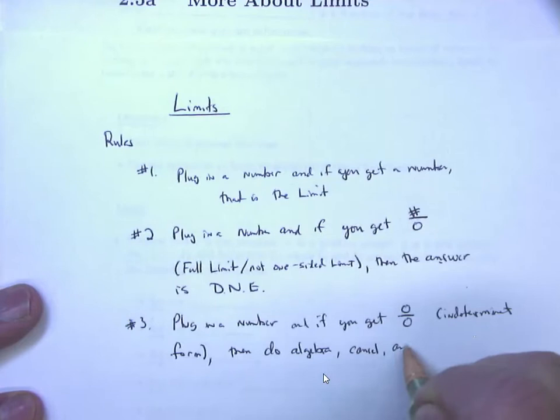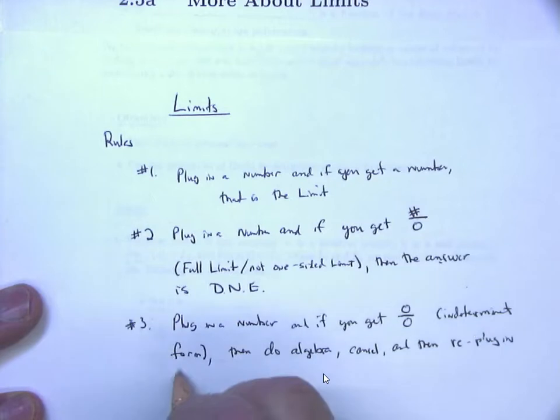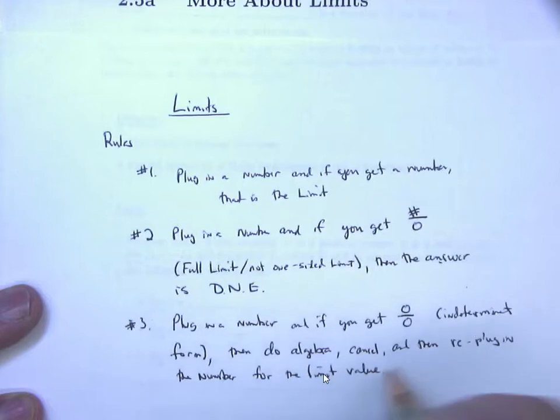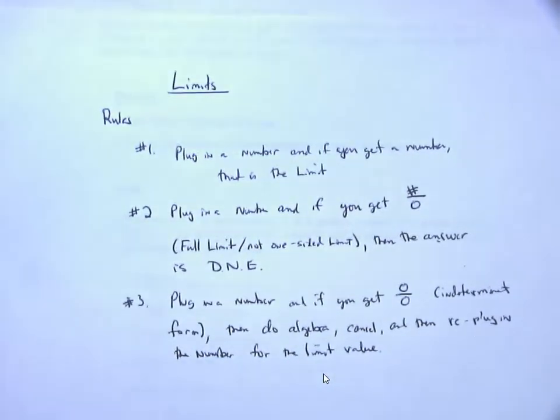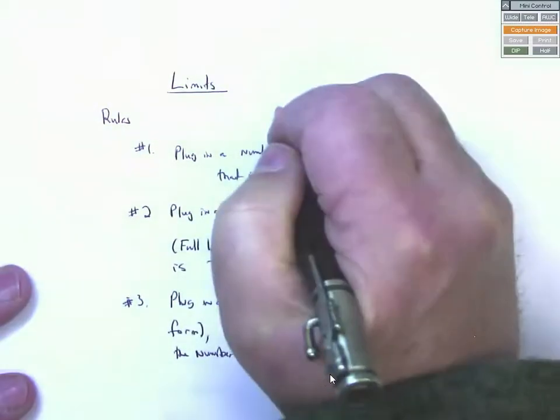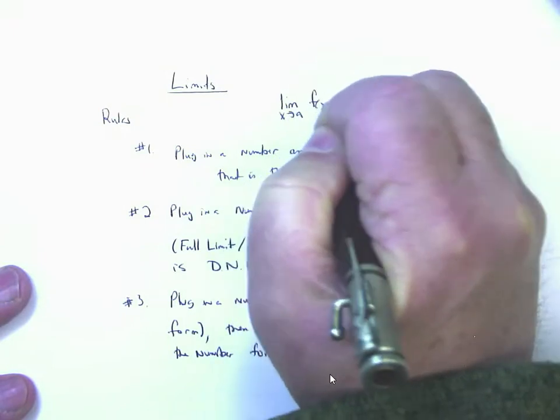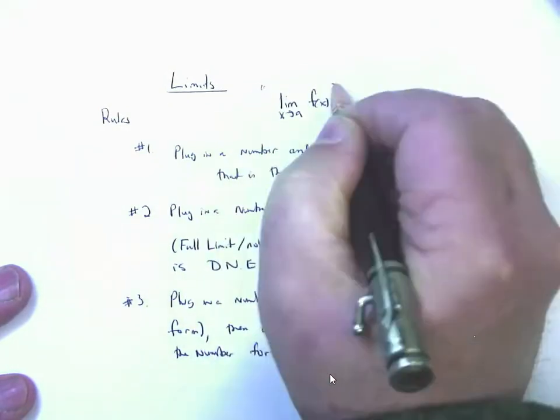and then plug in the number for the limit value. And that's what we've been working on with all this limit stuff. Okay? Now, there's going to be a fourth one here. We'll talk about that one in just a second. But these are your classic ones for this limit as x approaches a of some function f of x. This is the model that we're actually focusing on.